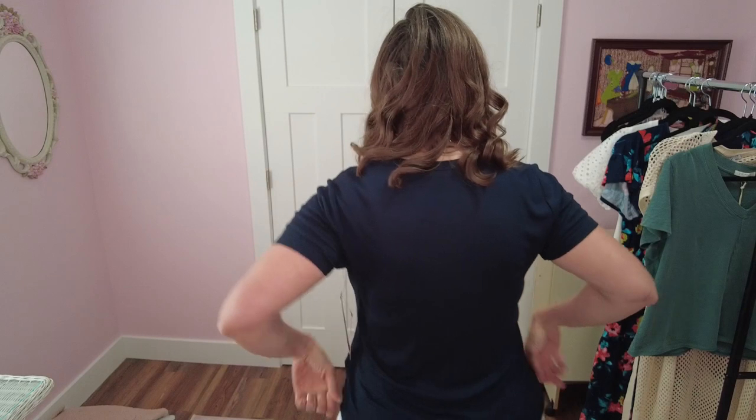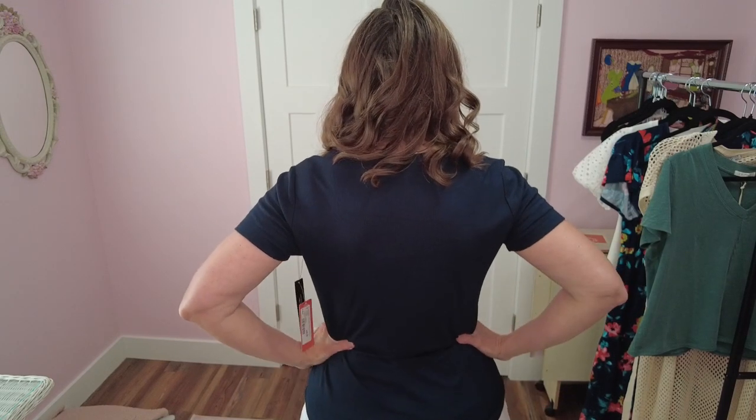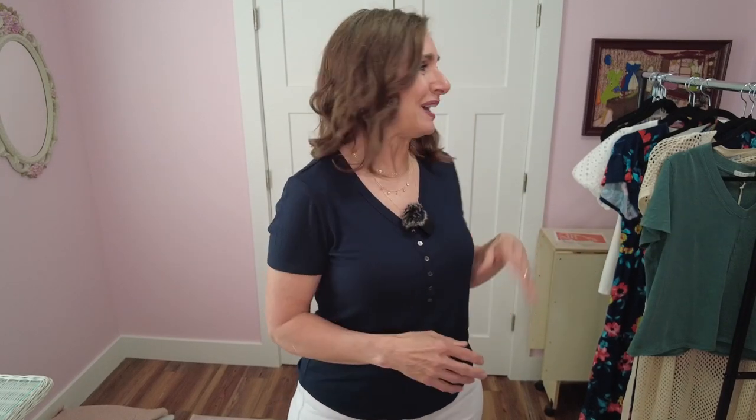I'll turn around and show you the back. I think this one is a medium too. I'm really glad it's a medium and not a large. I think it would just be too big in a large. So, nice basic piece, lots of things you could do with it. Doesn't strike me as particularly cruise-like, but that's okay. We'll be back with a dress, I think.